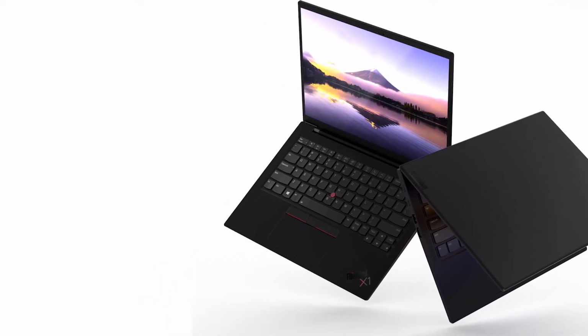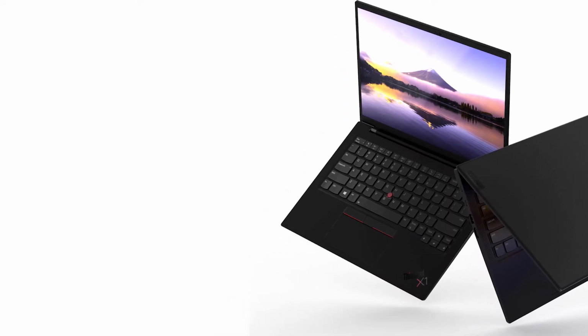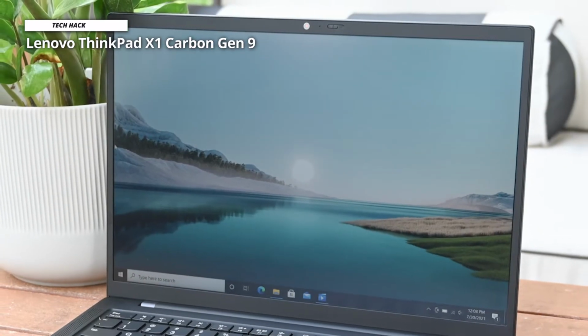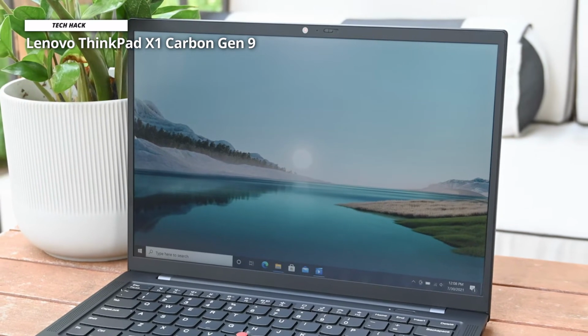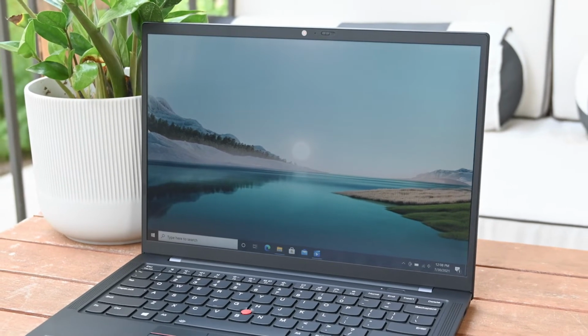On the left, you'll find two Thunderbolt 4/USB-C ports, one designated for charging the laptop, a USB-A 3.2 Gen 1 port, and an HDMI out. On the right side is another USB-A port, the headphone jack, and a nano SIM compartment you can ignore if you're not planning to put a SIM card in this laptop.